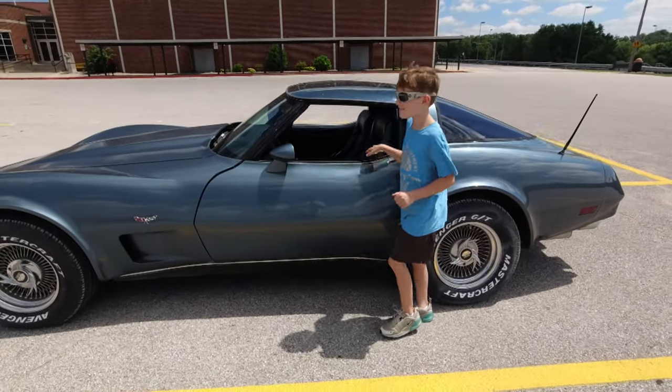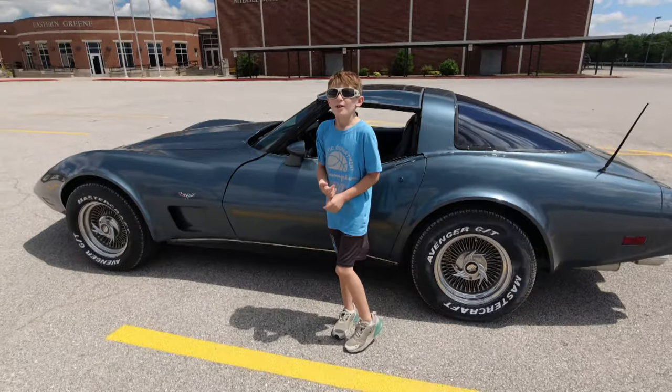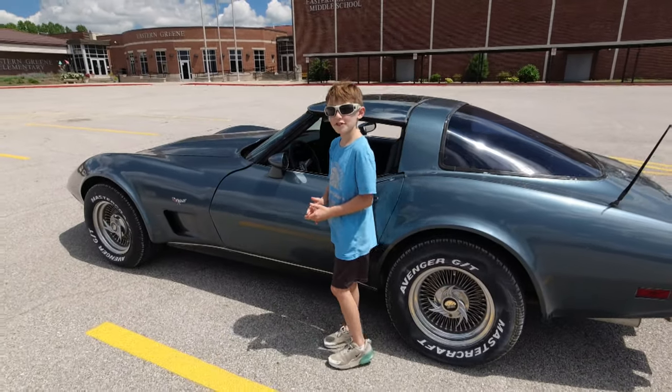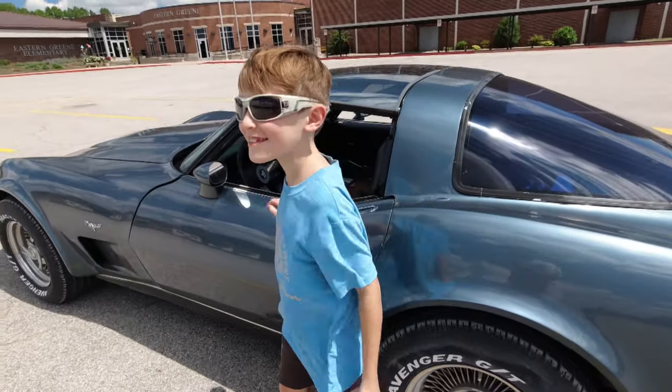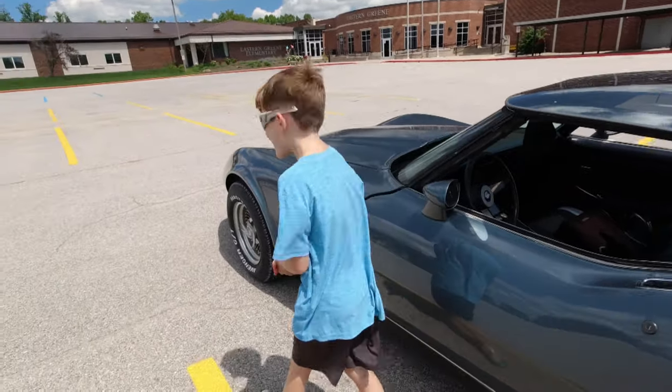Very fast and it's fun to ride in. And Grandpa got it for my dad, gave it to my dad so he could have fun driving around. And let's walk around this and just take a look at this baby.